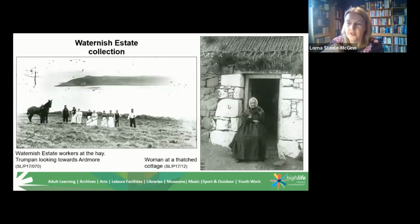The Waternish Estate Collection also has, like the Duncan McPherson collection, some fantastic photos in it. So you can see here that lady on the right hand side sitting in the door of her cottage, and then on the left hand side estate workers working at the hay. So great for social history and an idea of what's happening in an area.